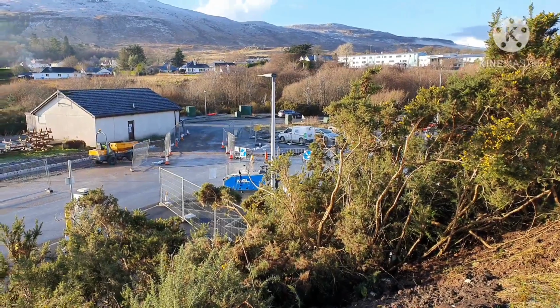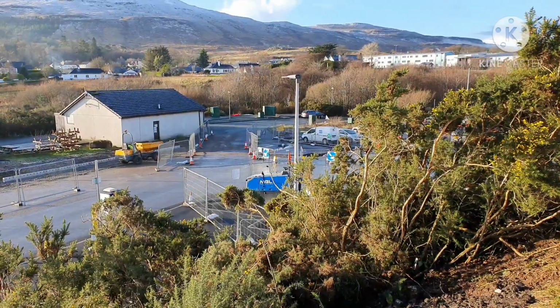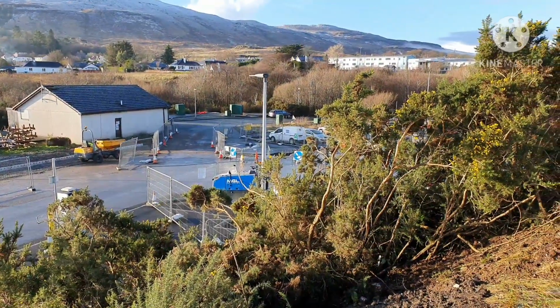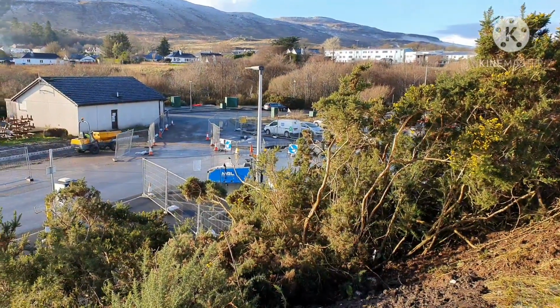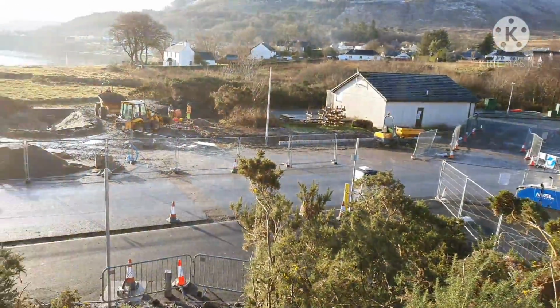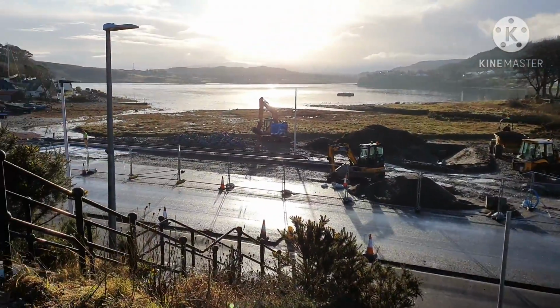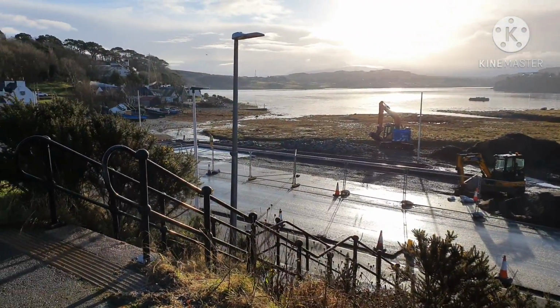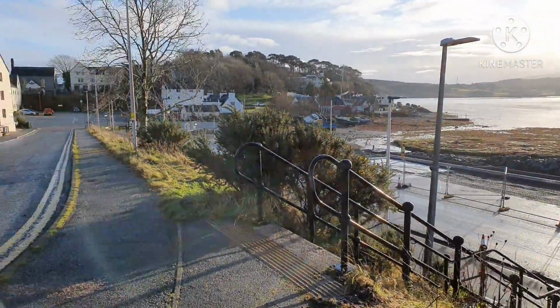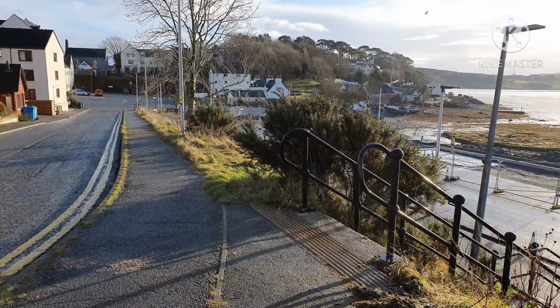So we've just come up to the top of the Bayfield car park to show you the development that's going on, which will increase parking down here in Portree. Sorry about the noise, but it is an ongoing development. So there we go. All this is going to be new car parking with new disabled bays and access. At the moment there's stairs access, and if you've got wheels you need to go down the path and round the corner. It's a bit of a long way round.